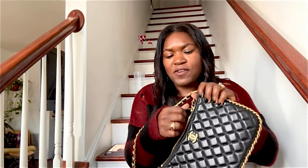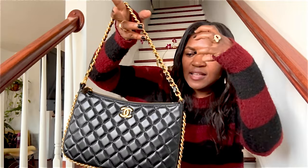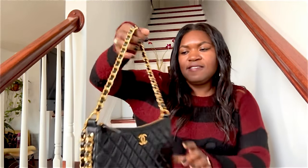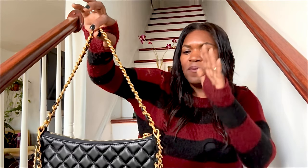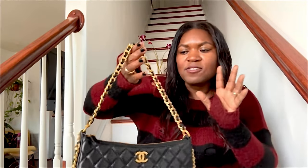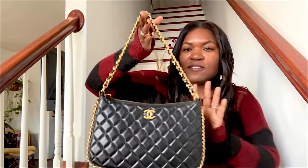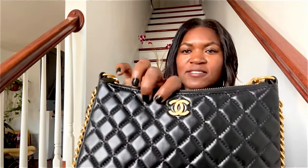This is a very straightforward, streamlined, chic bag. This is something that if you were going out on a date, or you're the type of person who does a lot of meetings and you don't have a whole lot of things to take, and you just need your hands free crossbody, this would be the perfect bag for what you were doing. I'm going to hold this close so that you can see.